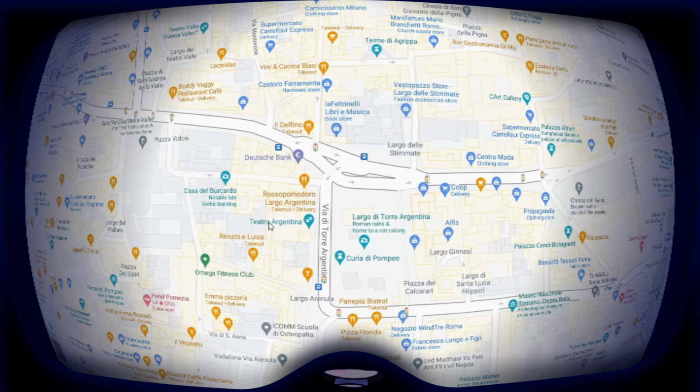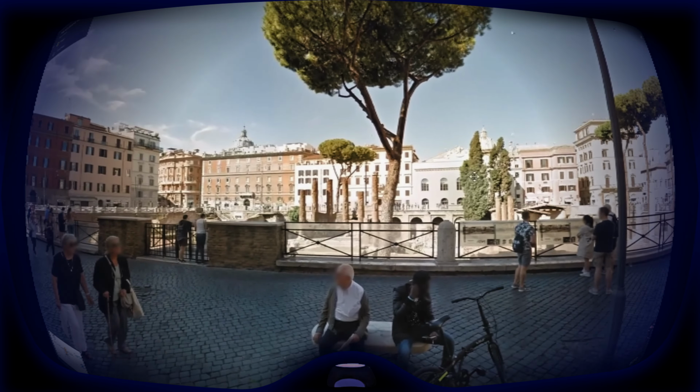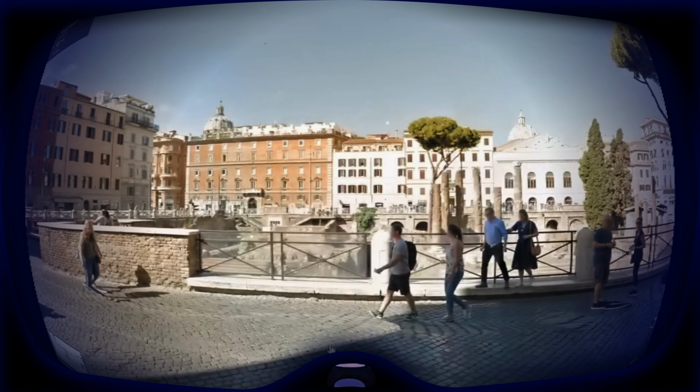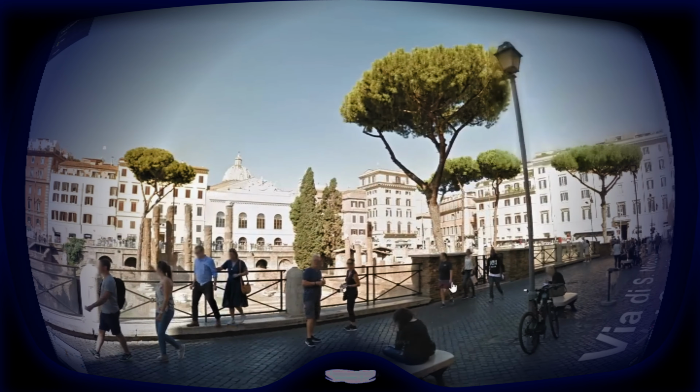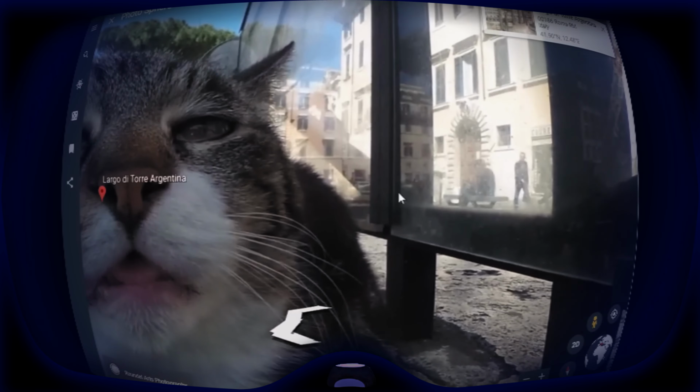There's a spot in Rome, Italy called Largo di Torre Argentina, and it's basically a cat sanctuary now. It was originally built as a historical Roman monument, but then a bunch of cats started moving in, and now it's basically just this cat sanctuary. For a while, Google Maps had a photo of the cat there, but when you viewed it, you could only see the cat.